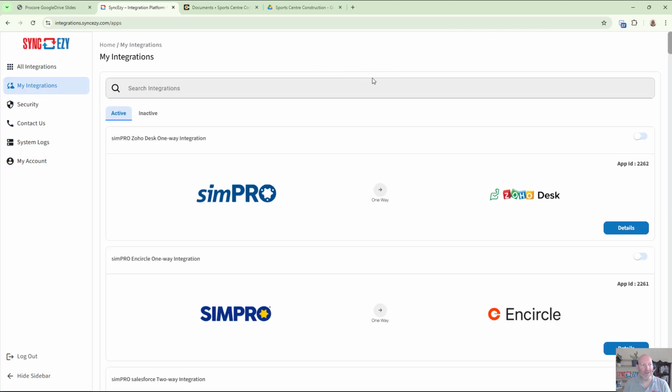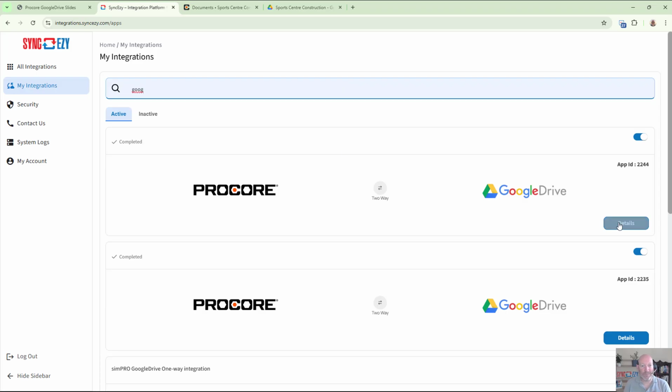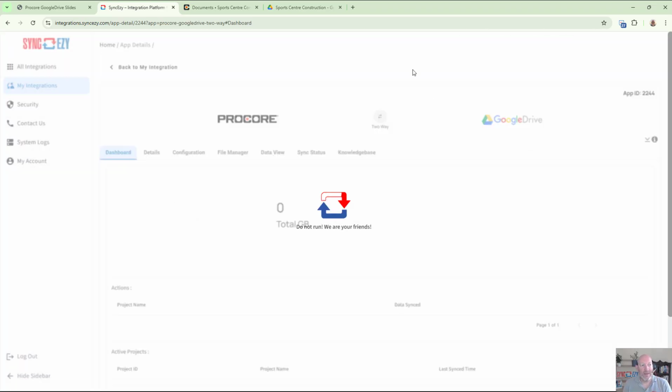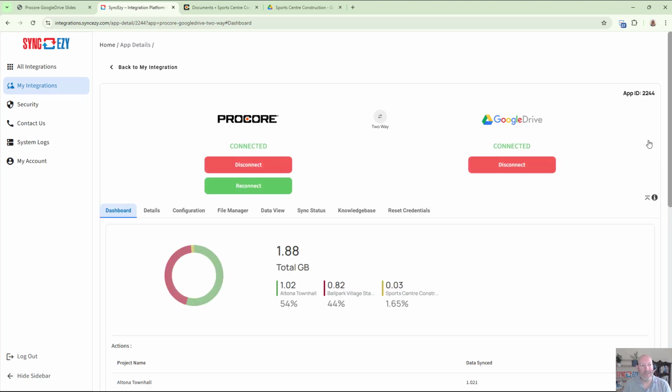Once you've actually registered, either for the free trial or to purchase, you would then go to the My Integrations section, and if you've got many, you can just search that up, and they'll bring you through to your integration. And you'll see here the connection process is as simple as, once you're in the system, logging into your Procore account, and then also logging into your Google Drive account. That will form the connection.